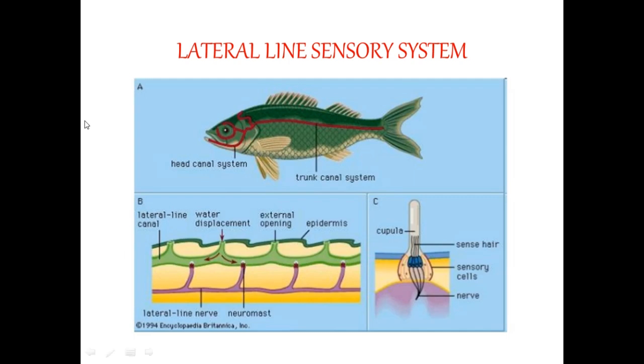So here you can see what happens. This particular region is enlarged over here. Now this is the outer epidermis, that is the outer surface. At frequent positions you can see a small opening, an external opening, and this is what is referred to as the lateral line canal. This lateral line canal opens to the outside by the external opening, and in the lateral line canal are present the sensory hair cells.